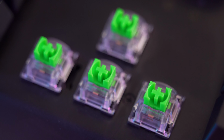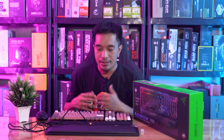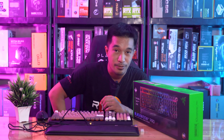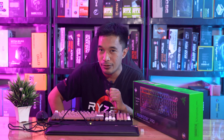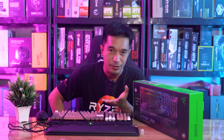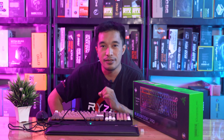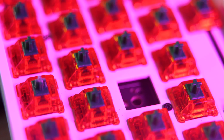Pero since wala pa ako ng yellow linear, medyo hindi na po kaya ng budget to spend another 11K. Then I just made this kind of customization para marinig nyo kung ano yung magiging tunog ng linear. Pero at the same time, since usong-uso na rin yung customization ngayon, I use lubed and film C3 Tangerines para magkaroon kayo ng idea kung ano yung pwede nyong gawing customization sa mga pre-built mechanical keyboards nyo.